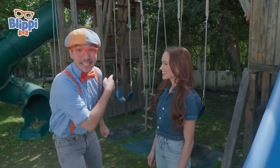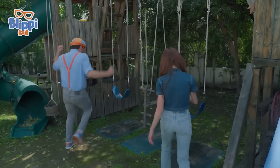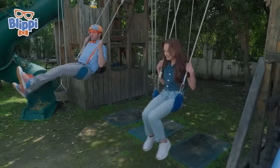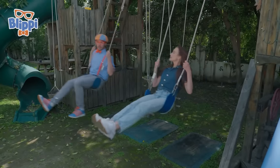And look, a swing set! Let's go! Woo! Whoa, I just love swinging. But Emily, is there something scientific about swinging?